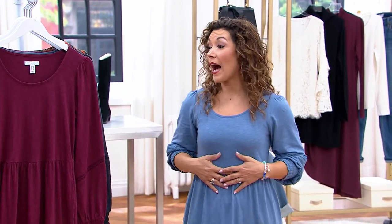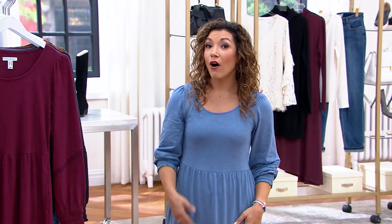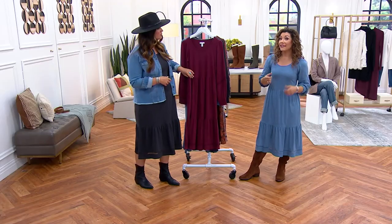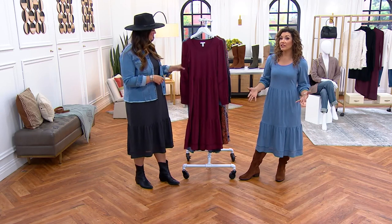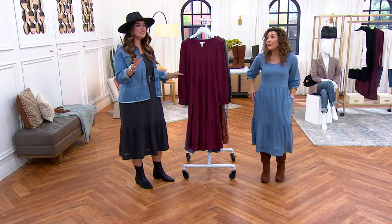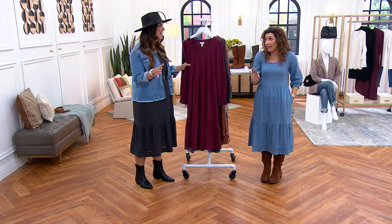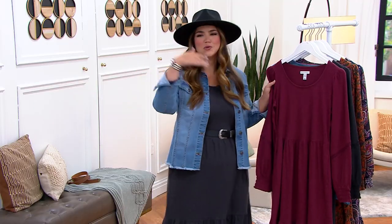Now, I usually love to belt things, but I really wanted you to see the dress on its own from Canyon Retreat. Our incredible design team has given you that flow, that movement, a flattering silhouette. You don't have to do anything else to it, Tess, because of the inherent design of the dress. Let's take a tour de dress, shall we? A little tour de dress.